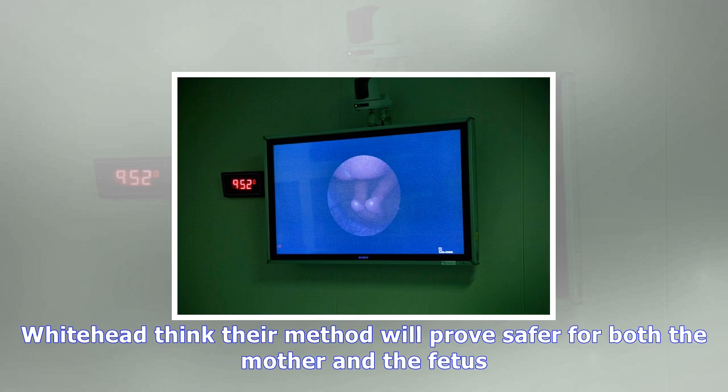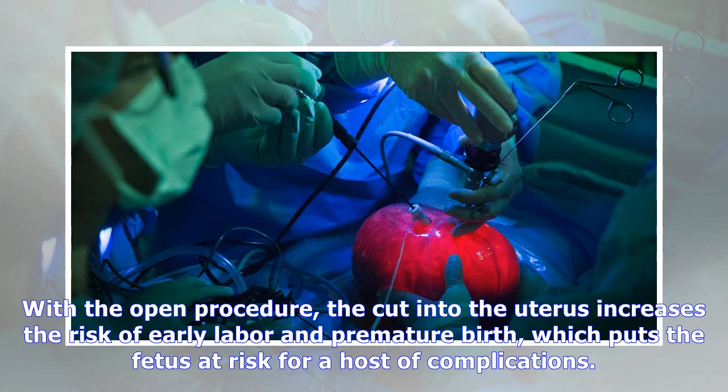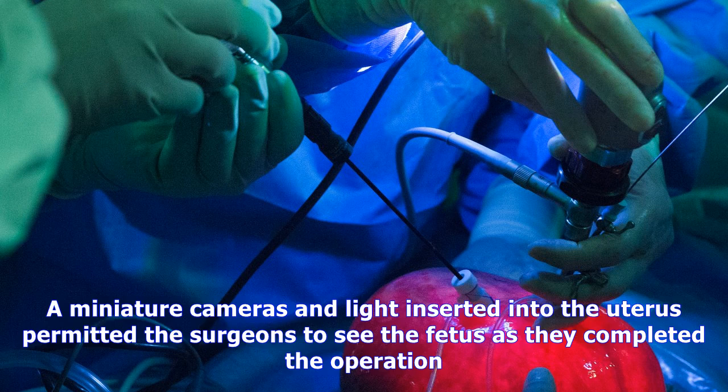Every few minutes, a pediatric cardiologist called out the fetal heart rate, which held steady at a normal rate of about 150 beats a minute. When the surgery was finished, the doctors replaced the amniotic fluid with saline. The surgery took 3 hours.